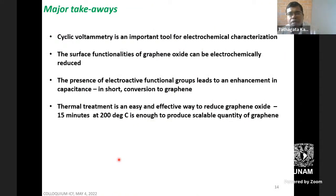So from this part of this talk, what are the major takeaways? We understand that cyclic voltammetry is a very important tool towards electrochemical characteristics. It is the fundamental tool. We prepare any material in our laboratory, we first record one cyclic voltammogram to check whether this material is fine or not. Then the surface functionalities of graphene oxide, yes, it can be electrochemically reduced, generating an electrochemically reduced graphene. The presence of active functional groups perhaps leads to the enhancement in capacitance. In short, the conversion to graphene leads to the generation of active functional groups, which further enhances the capacitance.